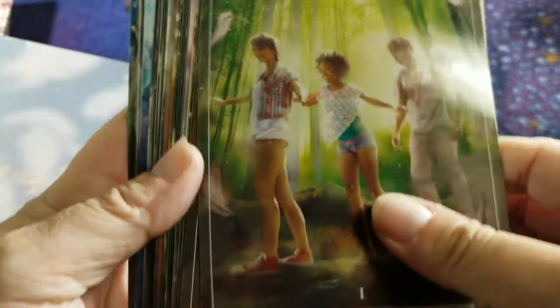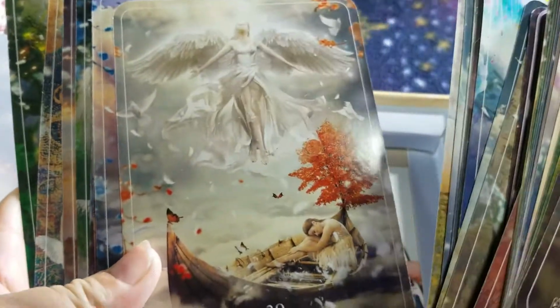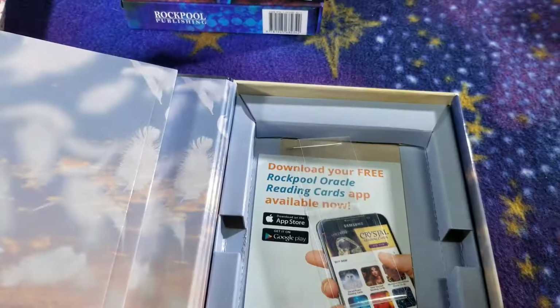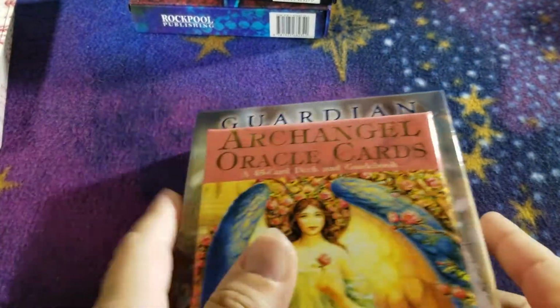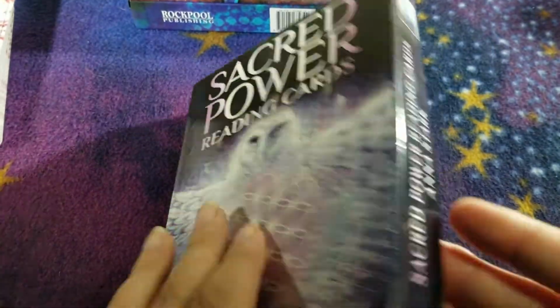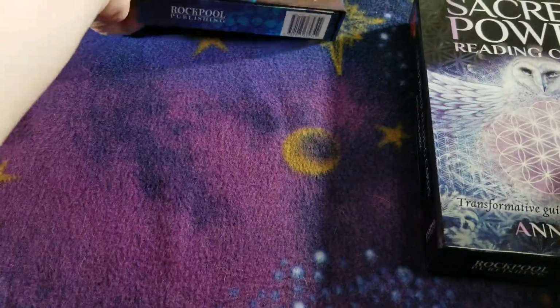But like I said, they don't have any structure. It's just basically what the author and the artists are depicting, and it's what you're drawn to. You know what I mean? It's all about what you're drawn to. You have other cards, like the Sacred Power cards. There are some pictures of some of them. So it's just basically what you're drawn to.